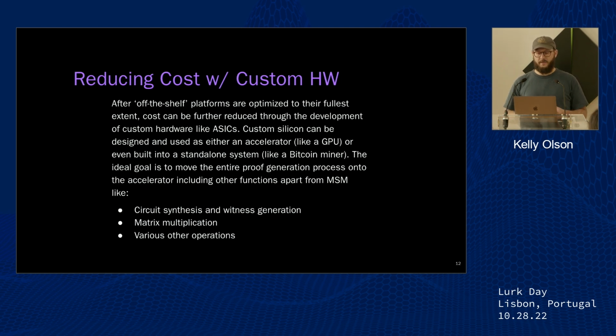This custom silicon can be instantiated in a couple ways. It could be used as an accelerator that plugs into an existing system, so maybe it plugs into a PCI slot, just like a graphics card. Or it could be more sophisticated and actually be a standalone box that you plug an Ethernet cable into. It's kind of like a Bitcoin miner, and it just generates these proofs for you. But really, the ultimate goal with the Nova proof system is to move all of these functions onto this accelerator. And that includes things like circuit synthesis, witness generation, matrix multiplication, and then a few other smaller operations in the Nova proof system.